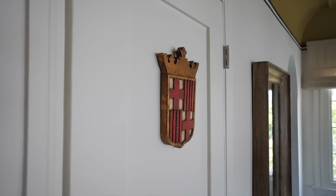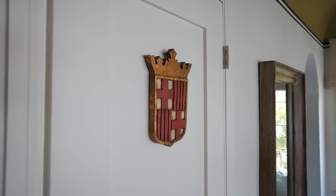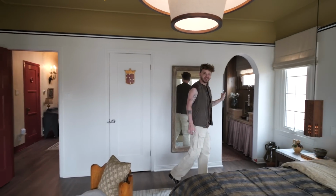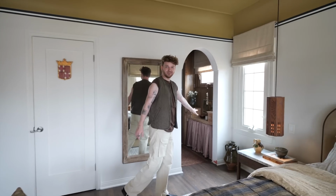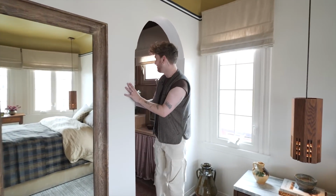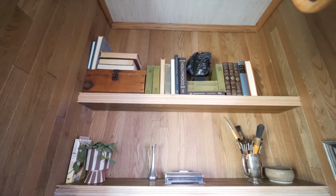This little crest here is from a flea market. I found it. And then working our way over here, our last room that I'm going to share with you is my little office nook, which I think is so cute. I love the way that the space turned out.